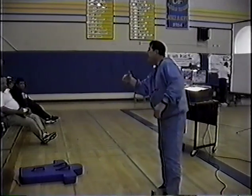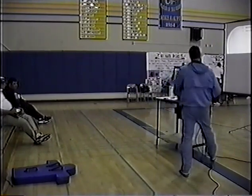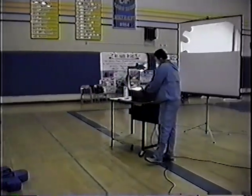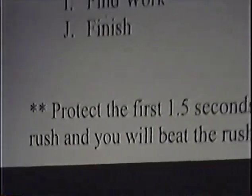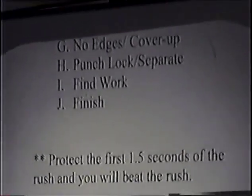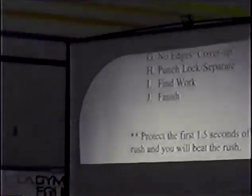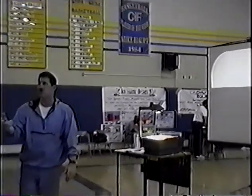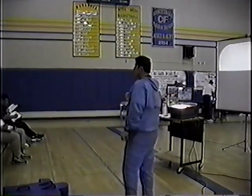Beat your opponent up mentally. Okay? All right. Just a little phrase I have. I tell guys all the time, you got to win the first 1.5 seconds of the rush. Win the first 1.5 seconds of the rush, and what happens? You win the rush. Now, what does that basically mean?